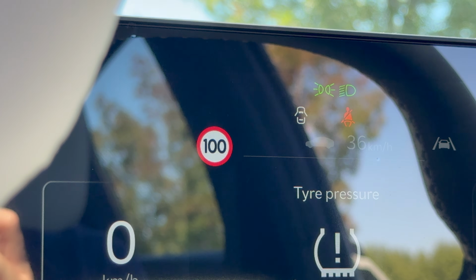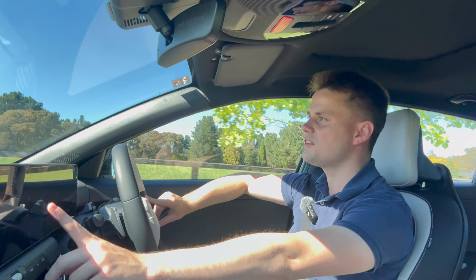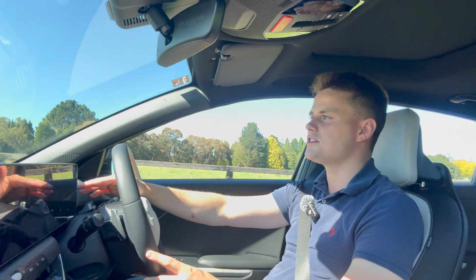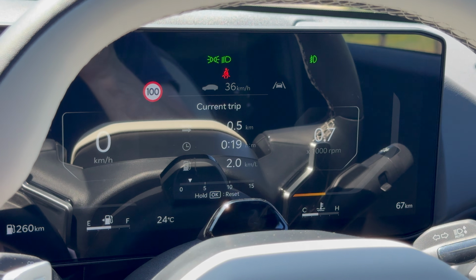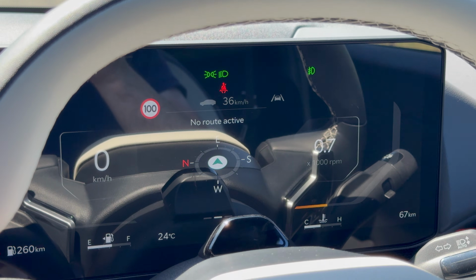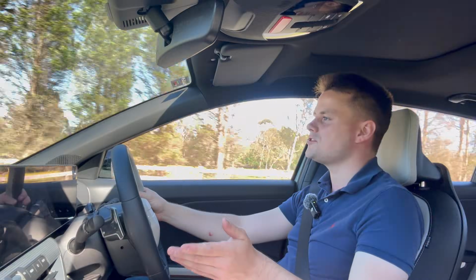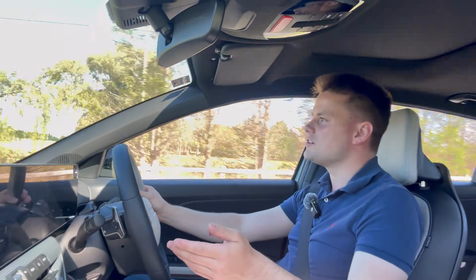The speed sign recognition has been recalibrated, and you can turn that off to turn off that notification sound. That is the same with the driver fatigue monitoring system. Like what we've experienced in previous Hyundai and Kia models, that used to be very annoying, but they have made some changes to that to make it less intrusive.